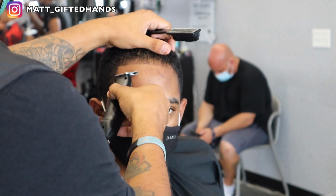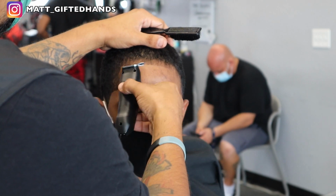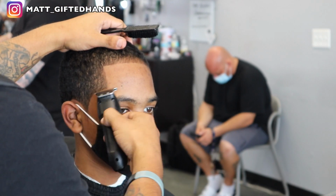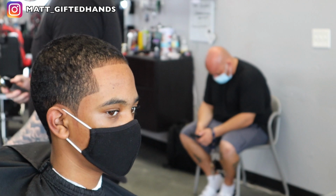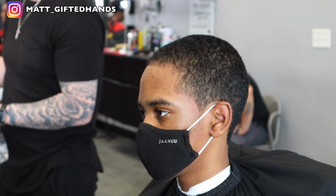I always tell the parents this. It's always good to line up the baby hairs because if you keep going against the baby hairs and doing the razor, me personally, I didn't use razor on this kid. I normally don't use a lot of razor on kids, depending on if the parents are okay with it or not. I just like to line it up crispy with a hitter like this, and it's good enough for me. It's good enough for the parent.